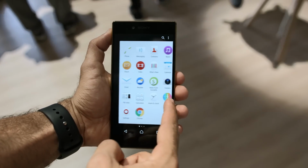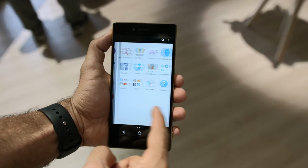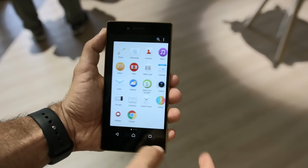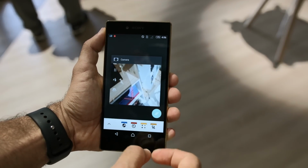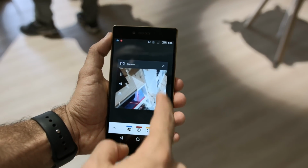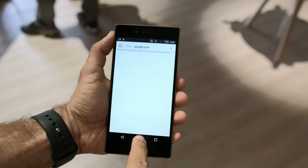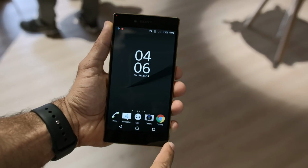The Z5 Premium is running Android 5.1.1 Lollipop with Sony's UI on top. Now, most of the elements come from stock Android like the app drawer and other things, but it's not the smoothest or most user-friendly UI around. Or that's how it seemed on the surface. We'll definitely have to take a deeper look at the software when we get one in-house.